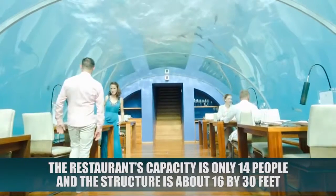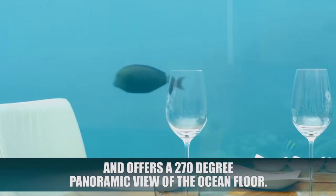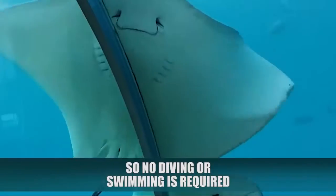The restaurant's capacity is only 14 people, and the structure is about 16 by 30 feet and offers a 270-degree panoramic view of the ocean floor. Entrance to the restaurant is done by a staircase that is located at the end of a jetty, so no diving or swimming is required.